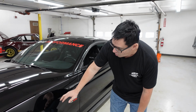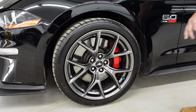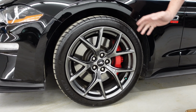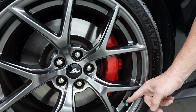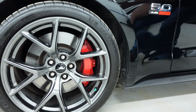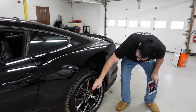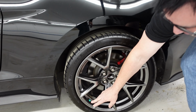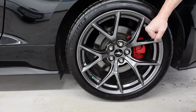piece. Now, these are the 19 by 10.5-inch front wheels, which come with the PP2 system. There's a 19 by 11 in the back. One difference is the way that the air valve stem goes into the triangular part here on the front wheel, and on the back, same basic wheel, half inch wider, but the air valve is in the square part. Very subtle difference, but again, PP2 people know what we're talking about. These wheels are very special.